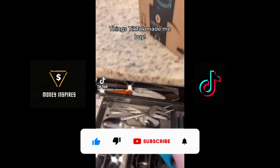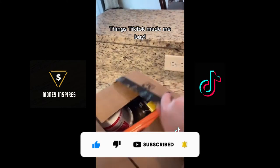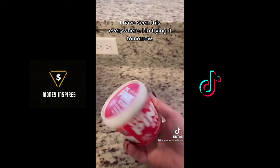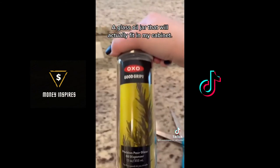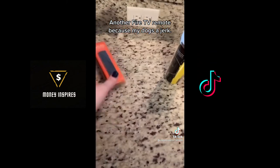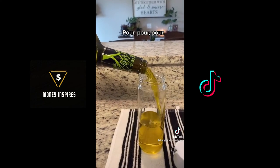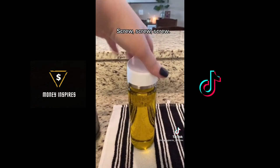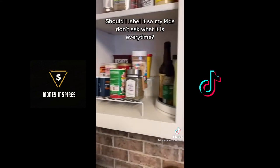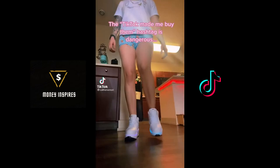Things TikTok made me buy. I have seen this everywhere. I'm trying it tomorrow. A glass oil jar that will actually fit in my cabinet, another Fire TV remote because my dog's a jerk. Pour. Screw. Clink. Should I label it so my kids don't ask what it is every time?